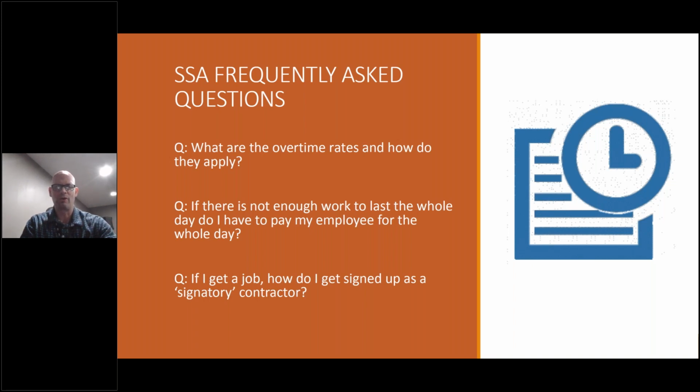Do you have to pay the employee the whole day, even though they're not out in the desert the whole day? No, you do not. A 40-hour work week is not guaranteed under this agreement. So even though you're traveling out there and you're only out there for 2 hours, that doesn't mean you have to pay them for 10 hours.